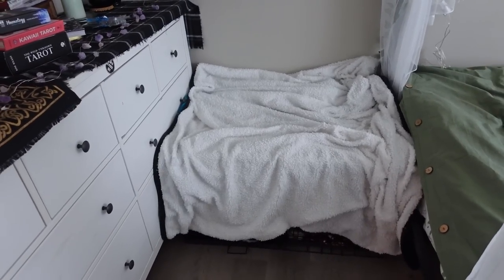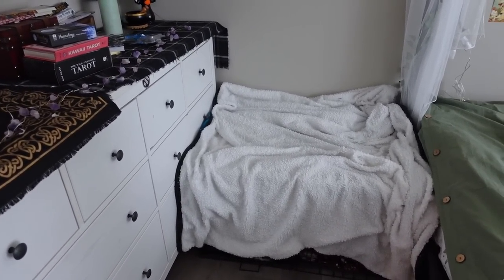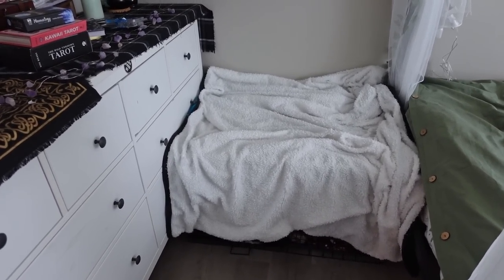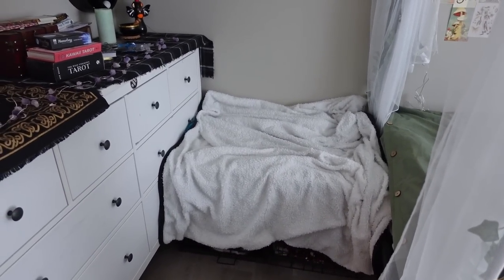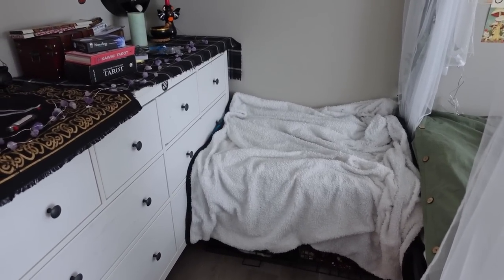I have the dog's crates right here. I know I can't open those two drawers, but I actually don't really use these drawers that much anymore, so it's not that big of a deal. But the dogs like sleeping beside each other in their crates, so I was gonna put one there and one here, but I just feel bad separating the dogs. So if I ever need to use those drawers, I'll just move the dog crate out of the way, but I don't really need it at this moment.